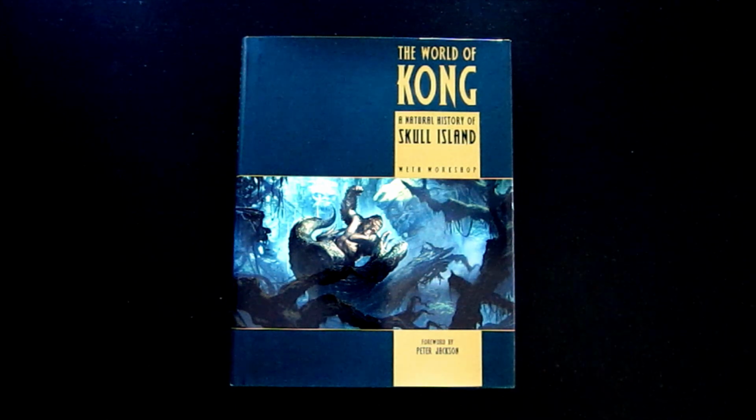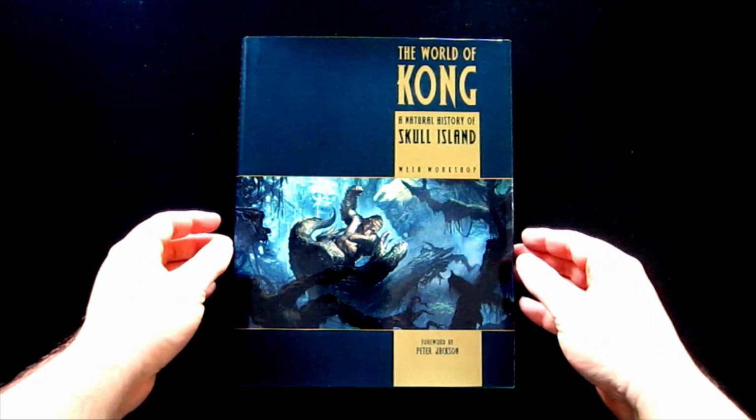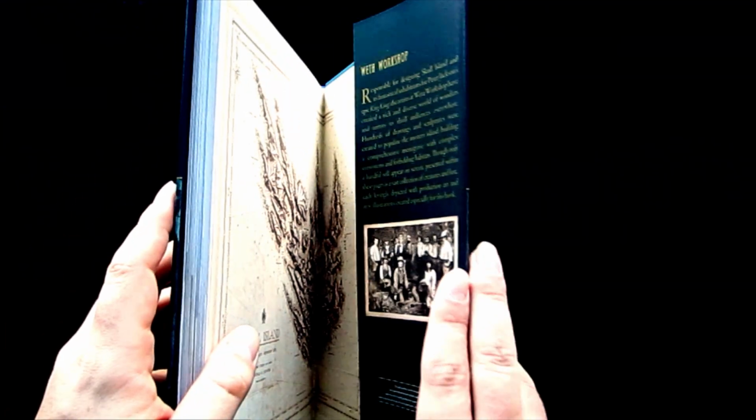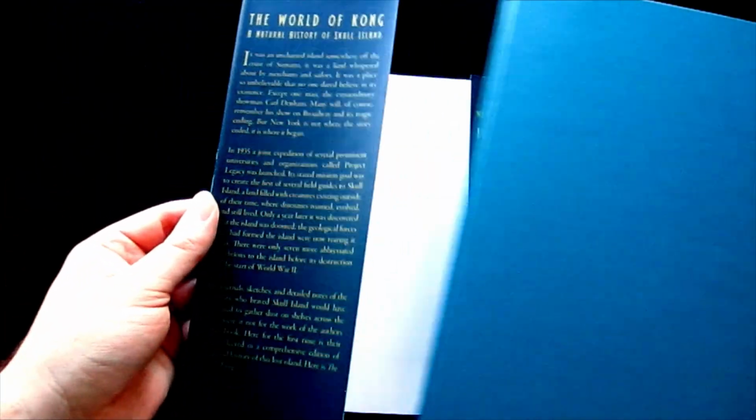This is a review of The World of Kong, A Natural History of Skull Island. And this is a tricky one because I can't really put my finger on whether or not it's good. That's because it's trapped in this valley between being a bad idea that's been well executed and being a good idea that's been poorly executed.